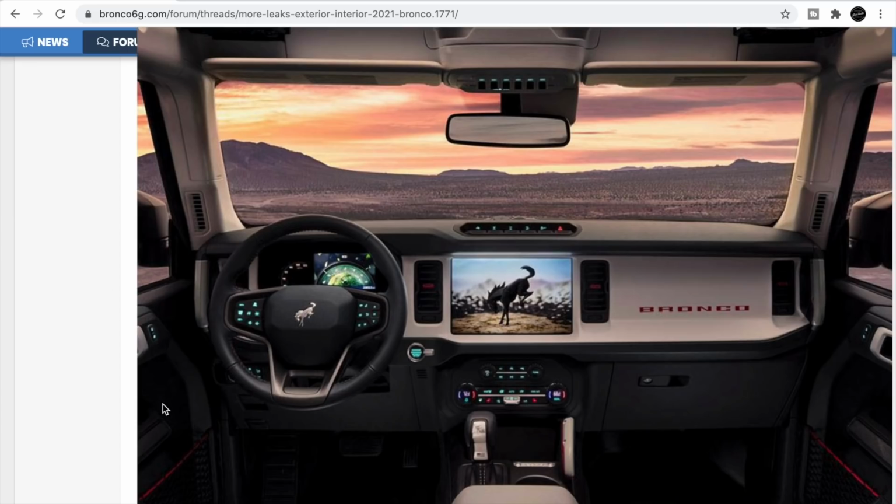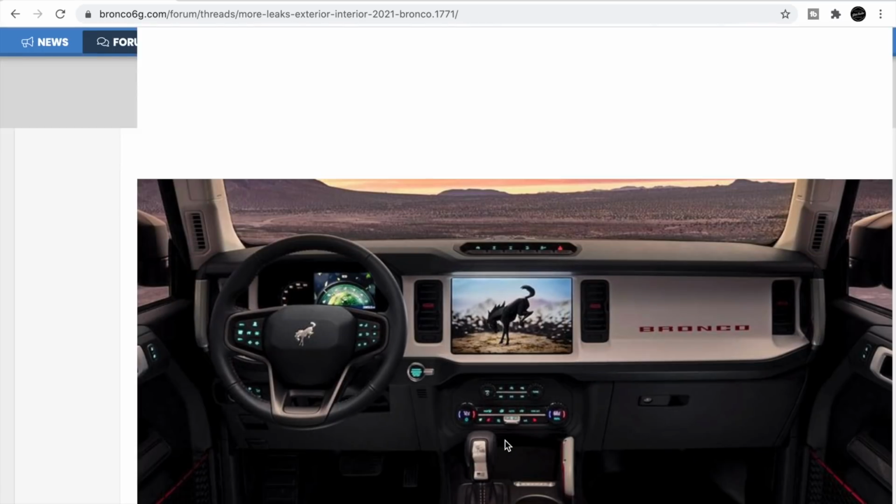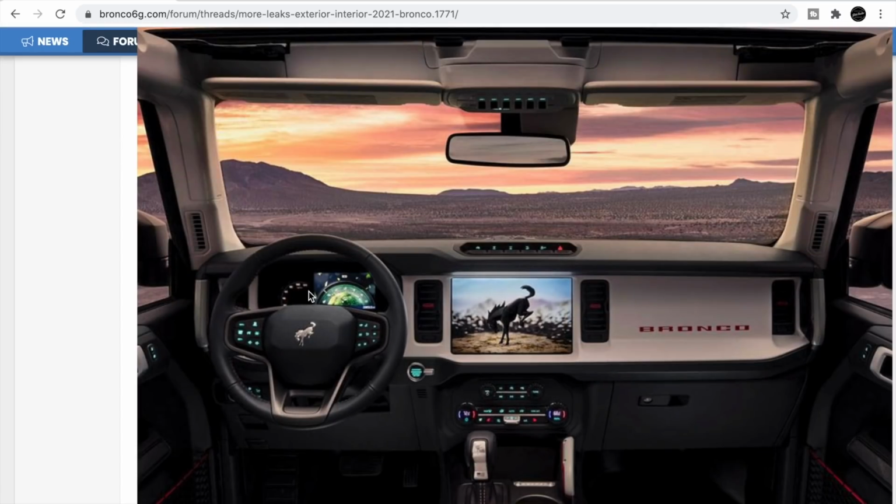You've got your door locks here. You've got storage here. You've got a shift lever instead of a rotary knob, which is cool. You've got the twist digital dual climate control things. It looks like you're probably going to have a heated seat, possibly a cooled seat if you get the premium.